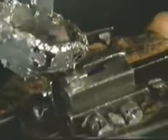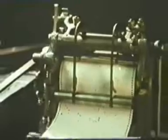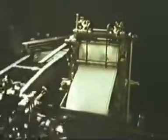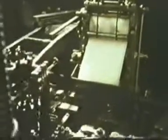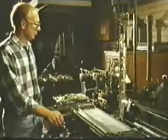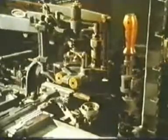Before this, metal type was cast by hand. Now it could be cast by a machine. The monotype casting machine read the information on the punched paper and automatically made the letters. Everything had to work very precisely. An engineering miracle.